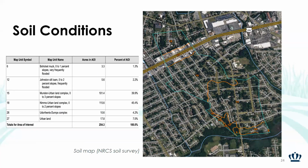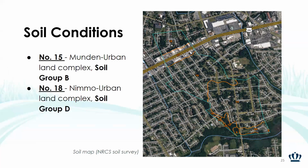Moving north, we have number 18 with Nemo Urban land complex. That's the biggest one and the most important one. This is 45% of our land complex. And then the other 2, number 26, Urutan Dams and Urban Land, which is down south, 26 and 27. These are the only ones that are residential. The rest of them are small here, which is only agricultural, so we don't work much with that. More in depth, we're more focused on two of them, number 15 and number 18, like I said before.